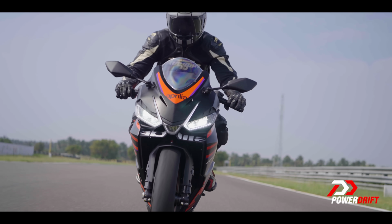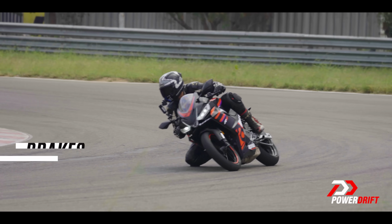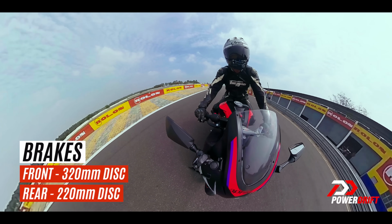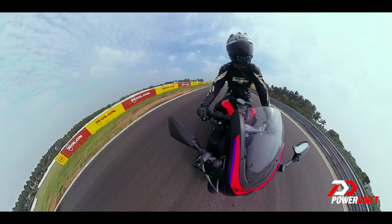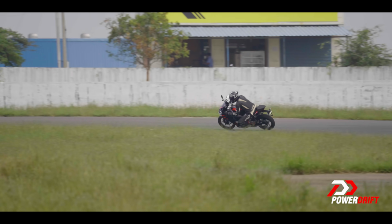The brake setup is something that did not work well here at the Kari Motor Speedway. Three laps in and almost all of us experienced brake fade. Having said that, there are ways to make braking better if you plan on setting lap times, but otherwise it should be decent for everyday use.